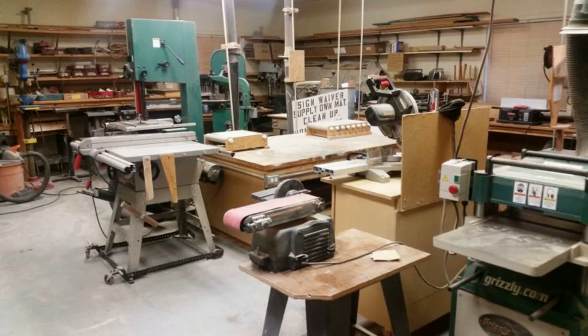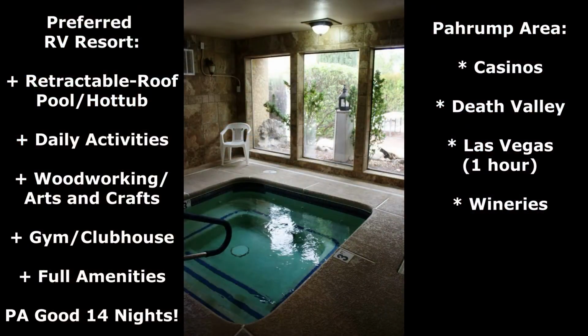This is the woodworking shop. Yeah, there's actually a guy here that has an ad up in the woodworking shop that wants to help people with their projects. I could probably put him to work. As far as social activities, I think Preferred RV Park is number one on my list. It's a fantastic resort, and I think the best thing of all is you can stay here for 14 nights on Passport America.